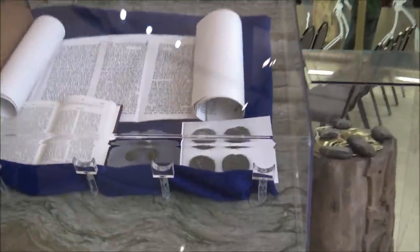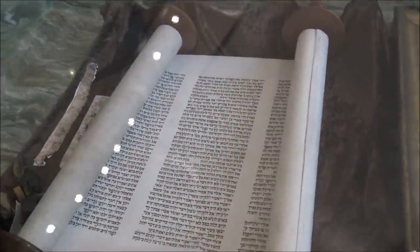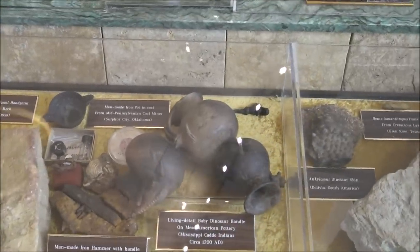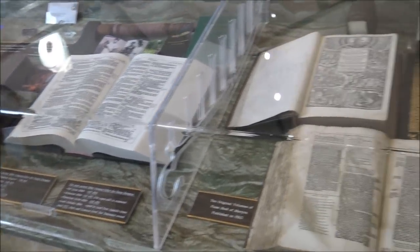Over here, look at these coins. Oh, look at these scripts here. That is pretty amazing. Wow, that's written in the 1800s. Sheepskin Isaiah scroll. There's more dinosaur tracks here. Some old pottery. Man, that's a big footprint. Some old Bibles. There's another footprint from the human.